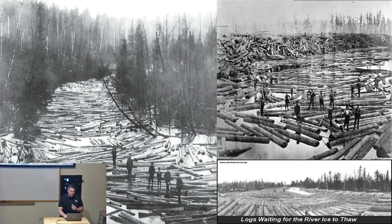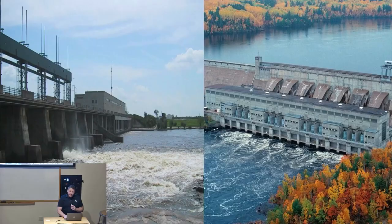And these are just some other pictures of activities that you see historically around the region. And so if that wasn't a challenge enough, then we start to build these kind of structures around the Great Lakes, right? And you guys are all from here. You can point to pretty much every river, right?